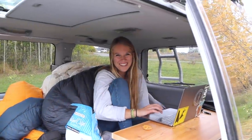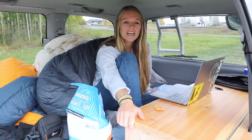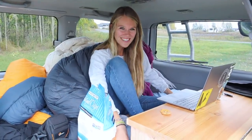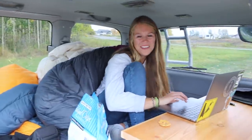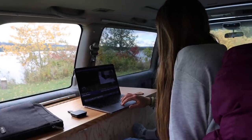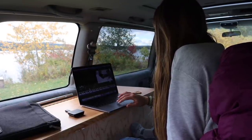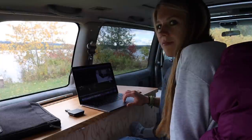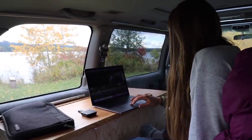Yeah, so that's a pretty sick little setup. I have a nice little table to do some editing. Got the snack chest, the cooler, good to go. Yeah, it's a good setup so far. It's been really great. For some reason, we can only find medical mattresses for 4 panels. And this is a beast.